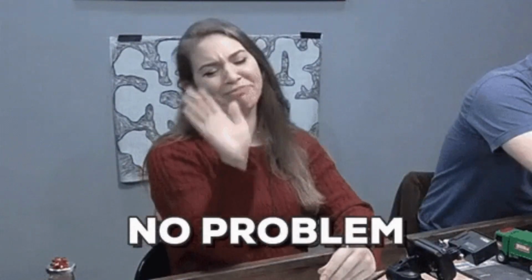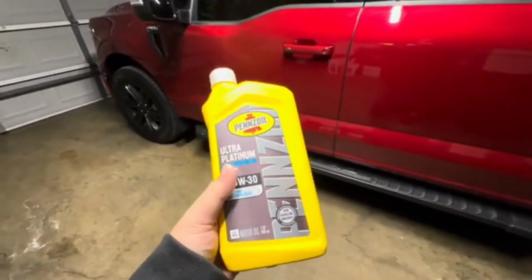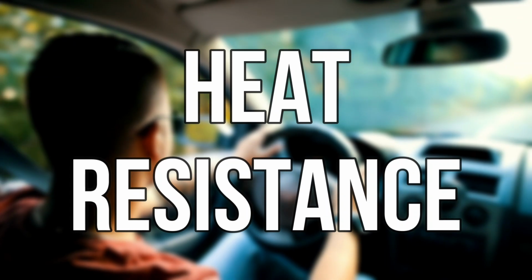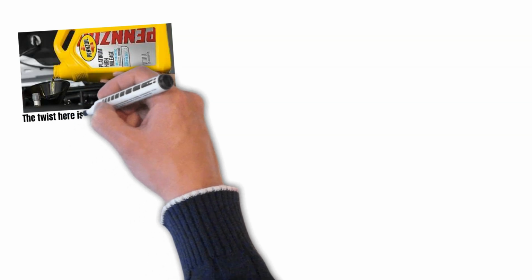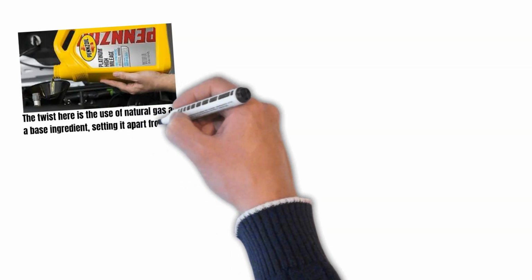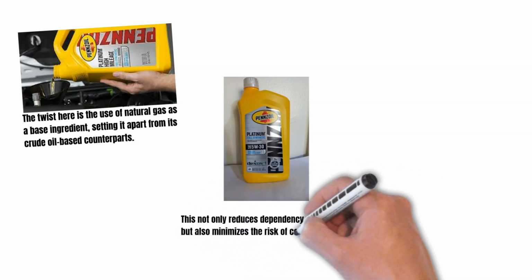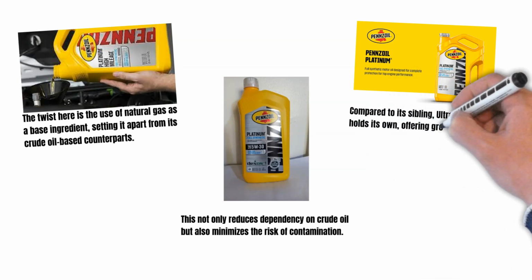Cold weather? No problem. Pennzoil Platinum laughs in the face of chilly temperatures with its exceptional cold weather flow. It's like giving your engine a warm blanket in freezing conditions. And for those who push their cars to the limits, its heat resistance is a godsend, especially for performance cars. The twist here is the use of natural gas as a base ingredient, setting it apart from its crude oil-based counterparts. This not only reduces dependency on crude oil, but also minimizes the risk of contamination. Compared to its sibling, Ultra Platinum, it holds its own.